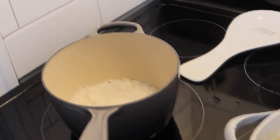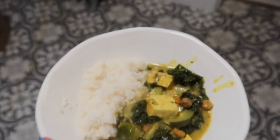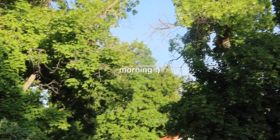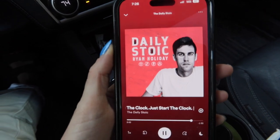I like to serve this over rice. I just had some of that ready to make rice already. And here's the finished product. I really wish I would have cleaned up those dribbles, but yum. To chew for the rest of the day.